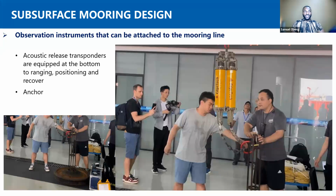It is very important because after you have deployed your mooring, and let's say you want to recover your mooring, we have to be able to make sure that our instruments are afloat, or they've floated to the surface of the ocean so that we can have it. So this acoustic transponder, moving forward, we are going to learn about how it works. It can automatically dismantle itself and allow the ocean observing instruments to come afloat. So it is a very important instrument. It also helps us to be able to locate where we have deployed our subsurface mooring.